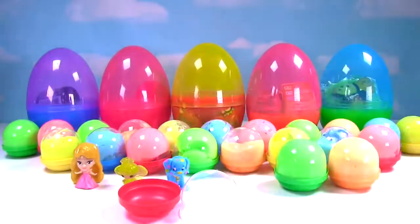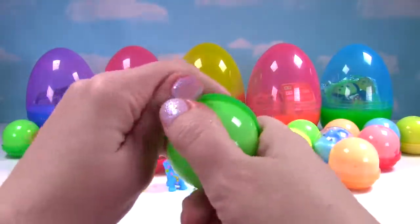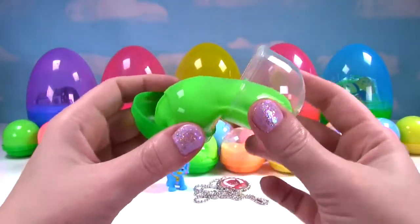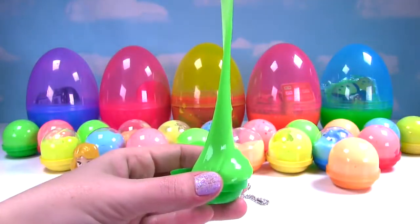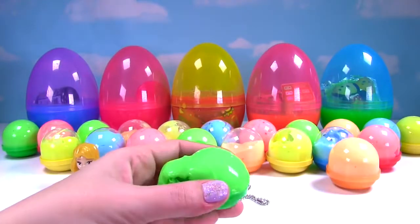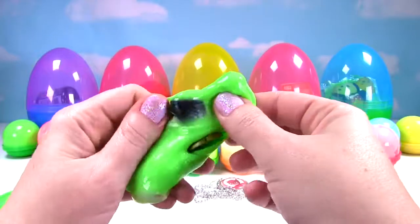Shoom, shoom, shoom. Time for a green egg. Ooh, looking good and green. I can't wait to see the surprise. Ooey, gooey slime. Whoa. And what do we have inside?